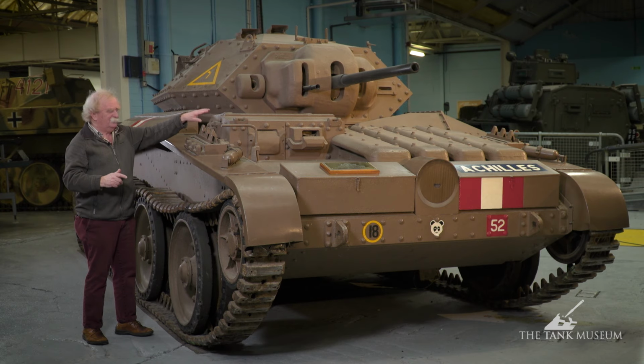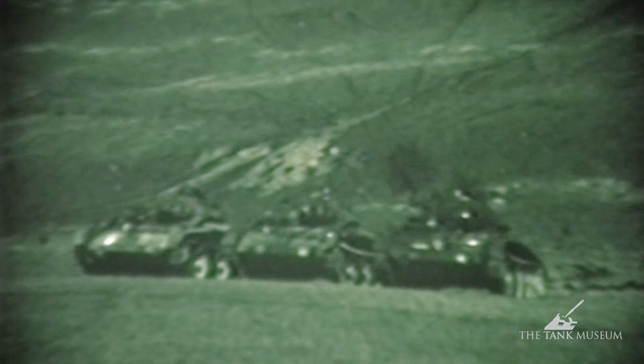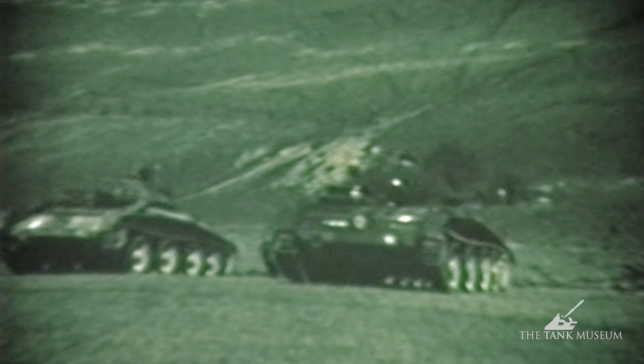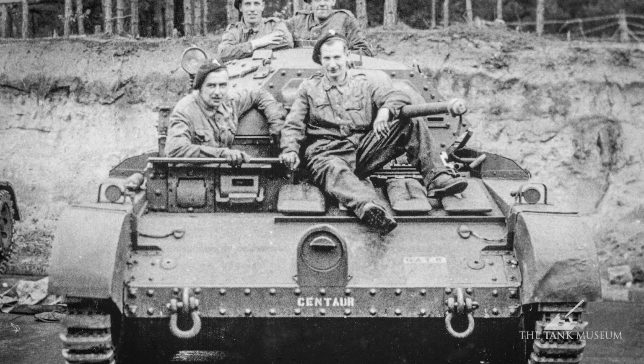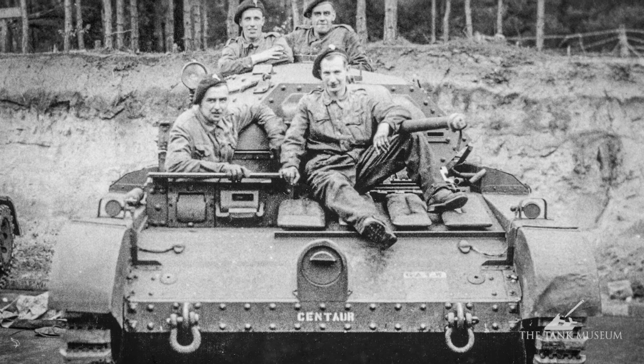The driver lives in here. He's got a little box to look out of. Originally, they gave the driver a Besa machine gun to fire out of the side of the driver's hatch, but that filled the driver's cab with fumes, so they said it was probably better if he just fired a revolver out if he needed to. I don't think there's any evidence of them ever doing that. I think the bloke was too busy driving the tank to fire a gun, but still, it had the provision to do it. The other three men, so you've got four altogether, are in the turret: the commander, the gunner, and the loader.